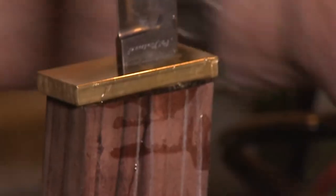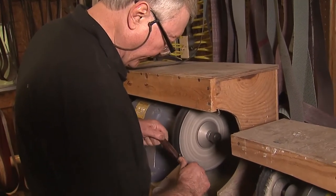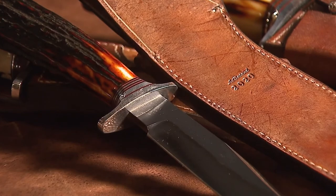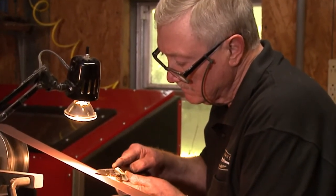And then once it's cured, then you grind the handle to shape, and I like to shape them so that they feel real good in your hand. But after you get it all shaped and polished, then I make the sheath for it. And all my sheaths are made out of 8-9 ounce leather, and I wet form it to that knife and serial number that sheath to match the knife that I make it for. There's a good 5 or 6 hours of labor in it.